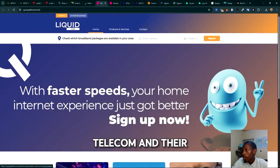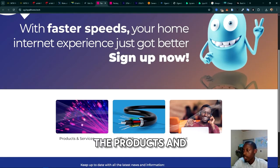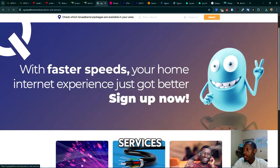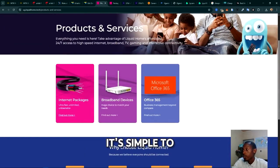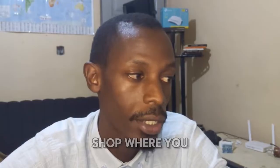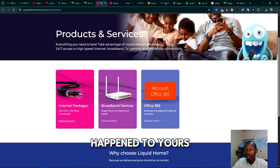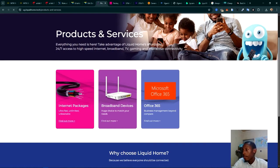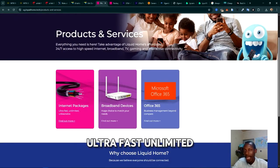And their website is very simple. What you're looking for is the products and services. From products and services, also up here in the menu, you simply go to internet packages. You have their services for businesses, mostly the broadband devices. It's like a shop where you can buy some of these. So let's say something happened to yours, you can come in here and buy. So let's go to internet packages, the ultra fast, unlimited, and unbeatable.